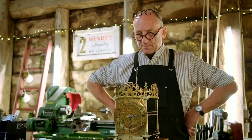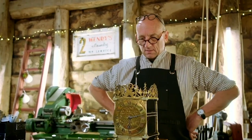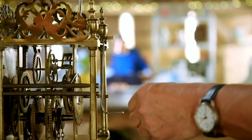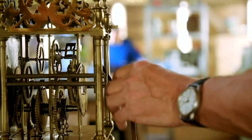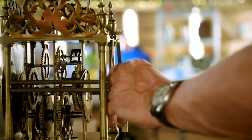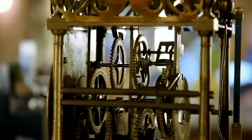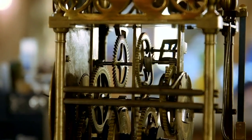That's quite a good speed of the strike. Now I've just got to see whether it actually drives the ticking part, the actual clock part of the clock. I've got an old pendulum that I found that I think will suit. Good. I might have to do a few more adjustments yet, but that's ticking away nicely.